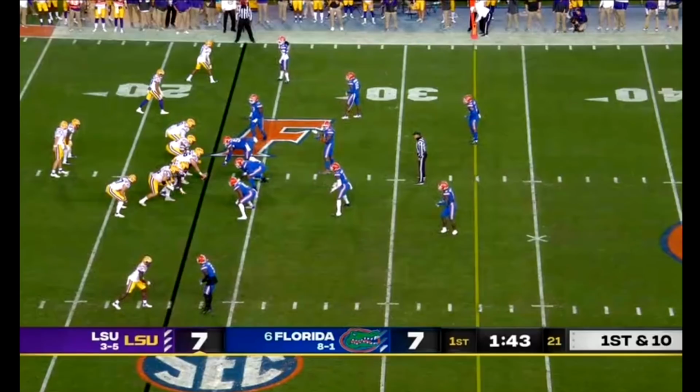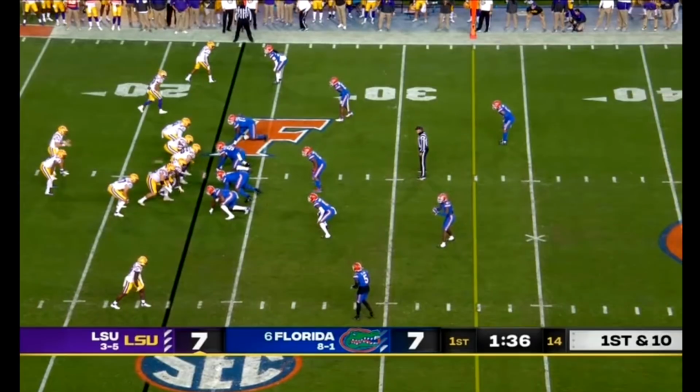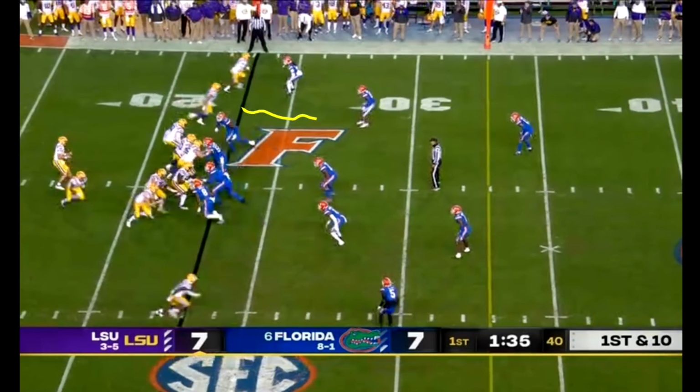1st and 10 for LSU. West Coast quarterback, Max Johnson. Meet super soft Florida coverage from the nickel and Trevez Johnson or anyone else that Florida wants to put there, besides the guy I wish they would put there, Chester Kimbrough.